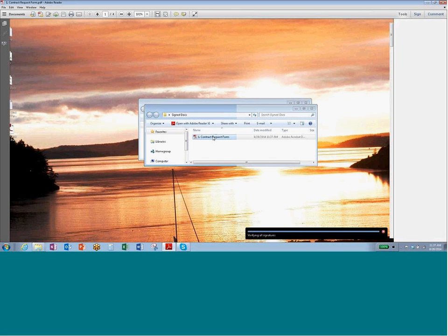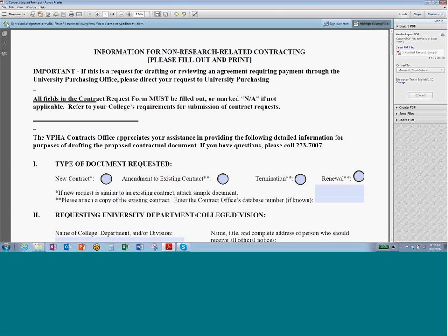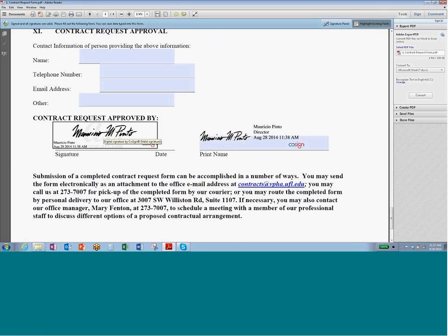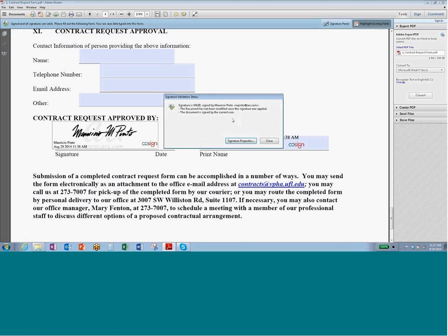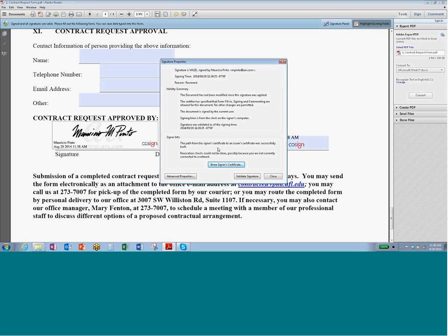This message here at the top, folks, this is Adobe letting you know that this document, number 1, contains a digital signature, and number 2, has not been tampered with, therefore it's giving it a nice green check. If we go straight to the signature field, I can hover over either one of these signatures. It'll tell me that it's valid. If I drill down, it will provide more information. This was signed by Mauricio. If we drill down, we get more and more information.